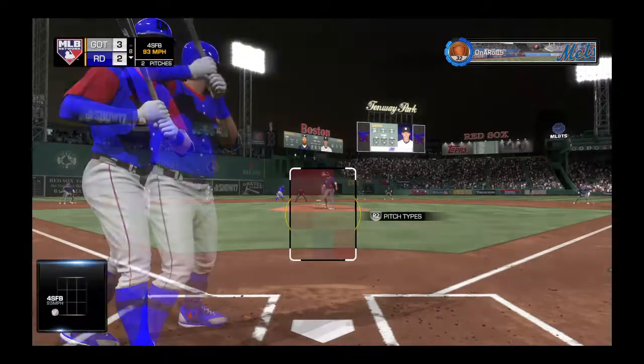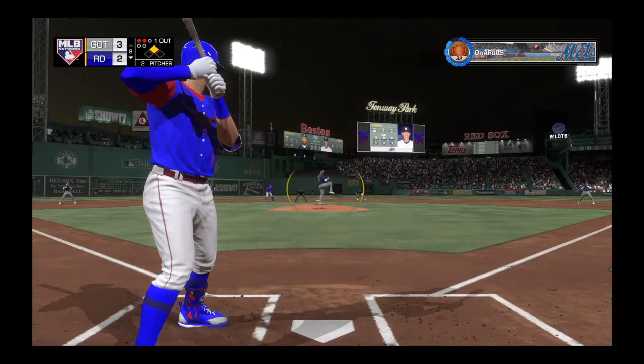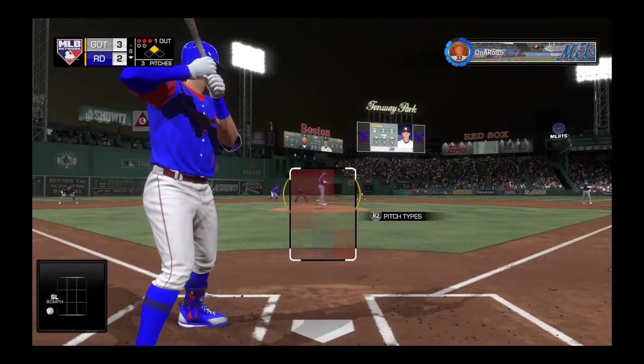2-0. Well, both of those balls have been inside, so if I'm hitting, I'm looking for something I can get my arms extended on. Probably won't come back inside for a third time. Too tight with that one. 3-0. Pretty good pitch and a great take there.